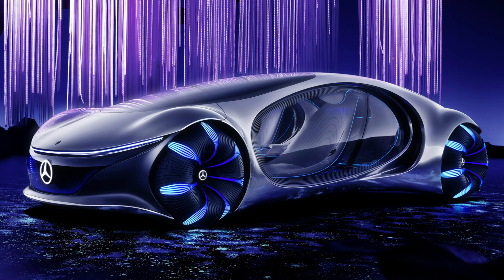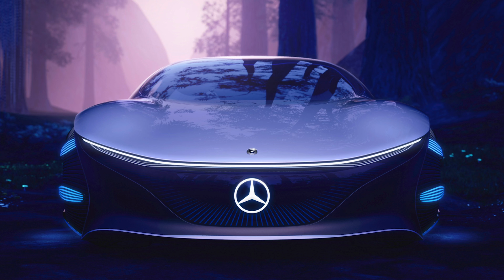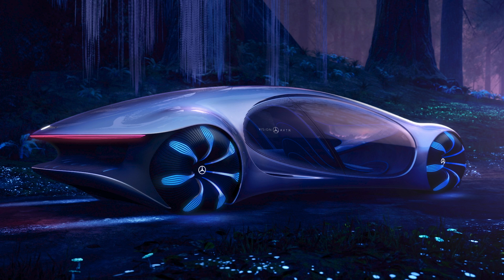So Mercedes, their car is called the Vision AVTR, or Avatar, and it's inspired by the Avatar movies, and so it looks crazy and honestly doesn't seem to serve much of a purpose aside from just being really cool and getting people's attention at CES, which is okay. There's nothing wrong with doing stuff for fun, and especially when it's this far out, it's just kind of cool to see what Mercedes' imagination is like.